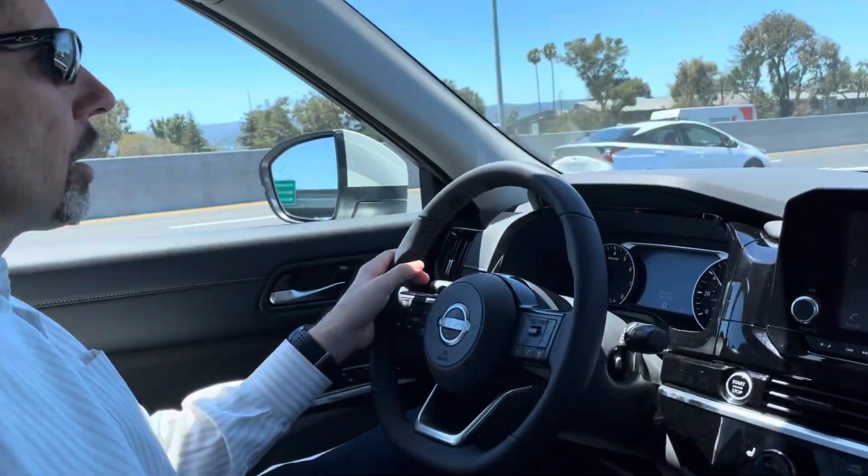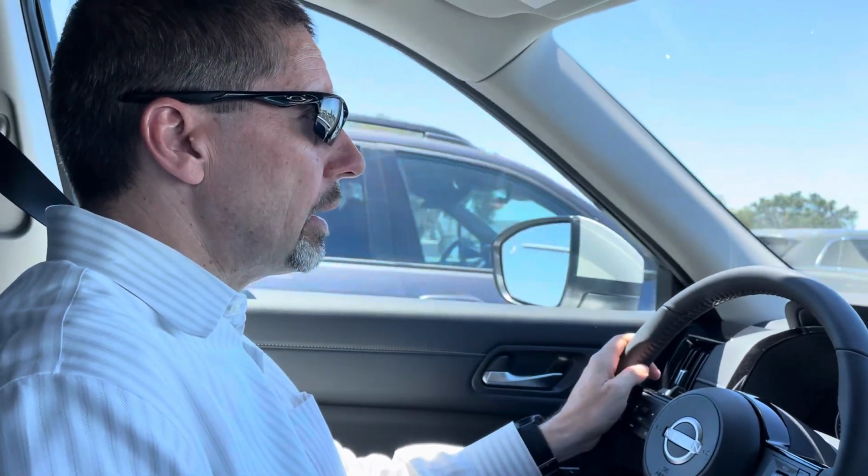And that's another thing that a lot of people believe, that they really need all-wheel drive. All-wheel drive is nice when you can get it, but they are more expensive. They're much harder to get with the shortages, and front-wheel drive is the next best thing.